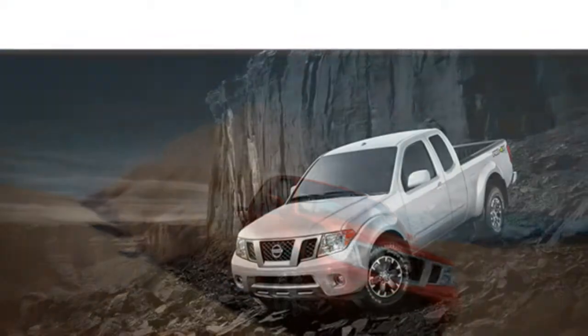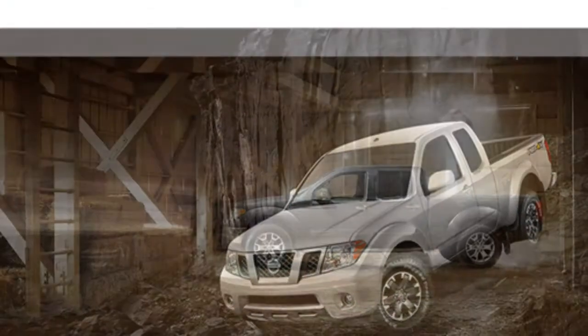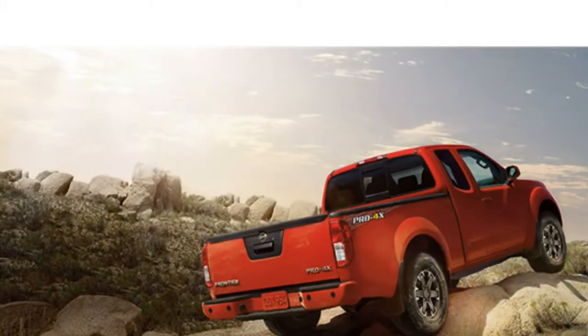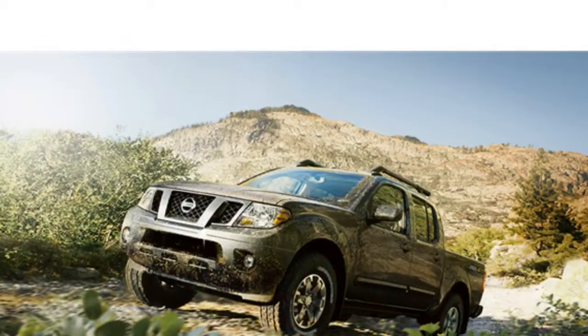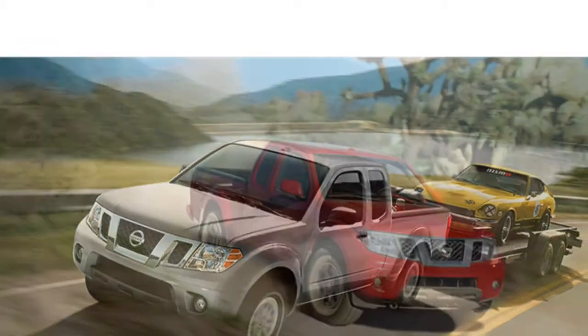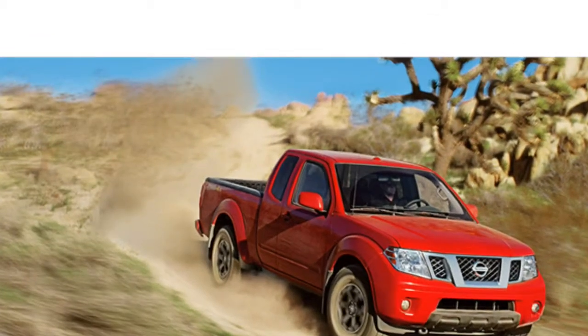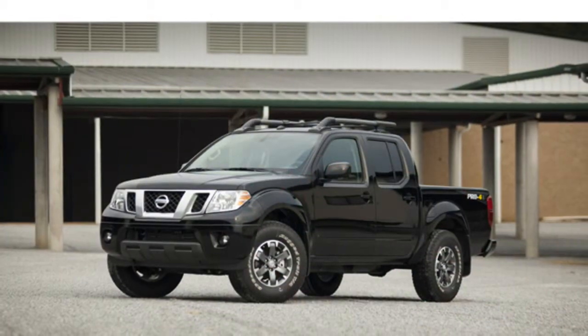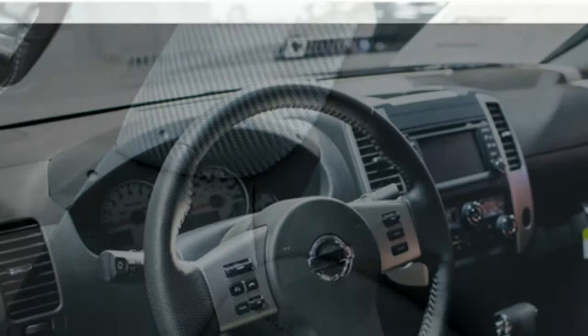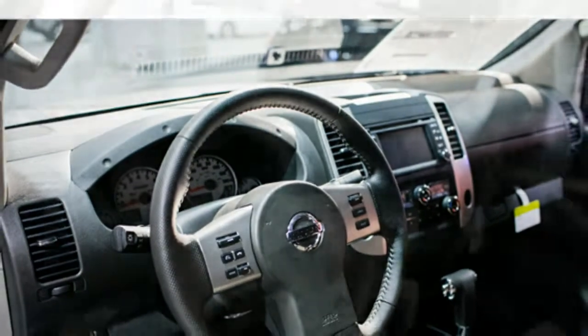Seating: the Nissan Frontier King Cab seats up to 4 people and the Crew Cab model seats 5. Cloth seats are standard, and leather upholstery, heated front seats and power-adjustable front seats are available. Test drivers say the front seats have ample headroom and are comfortable, but could use more side support. Some add that thick windshield pillars limit forward visibility.